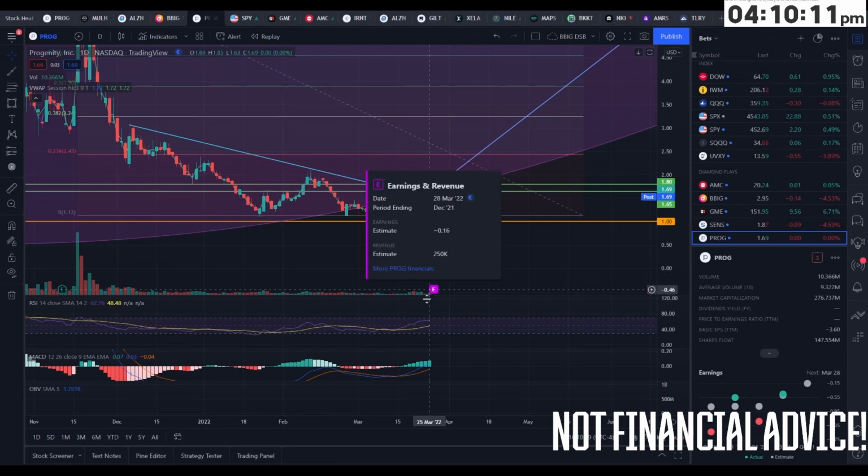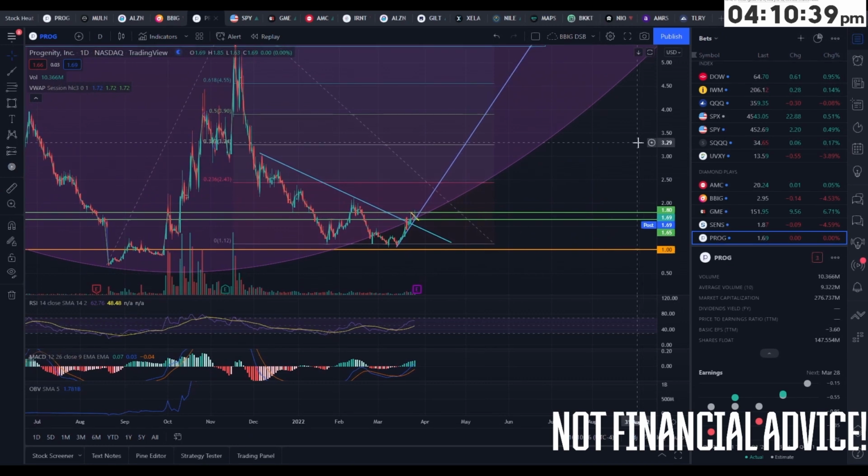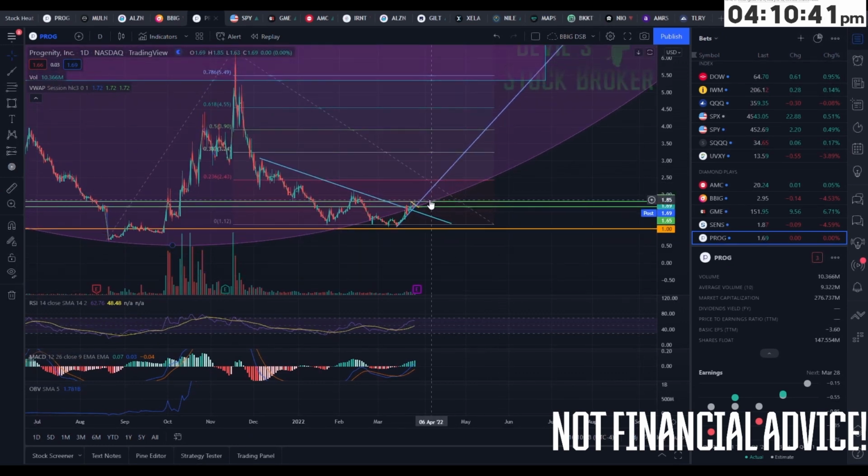Oh, by the way, earnings is on Monday. I believe it's happening in the evening, if I'm not mistaken. It has a float of 147.5 million shares. There's roughly 150 million outstanding shares for Progenity. It's technically a small cap, but anyway, if this thing does get moving, Progenity has some pretty huge upside ahead of it. It's got a lot of good things going for it.